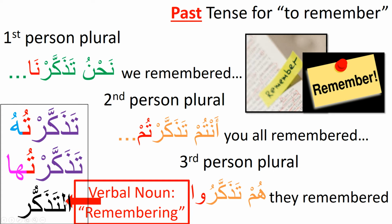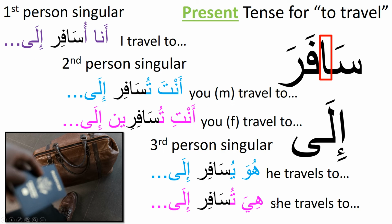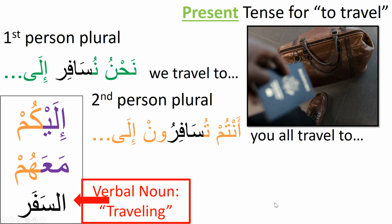So it's at-tadhakkur. At-tadhakkur jayid. Remembering is good. Let's do traveling in past tense.